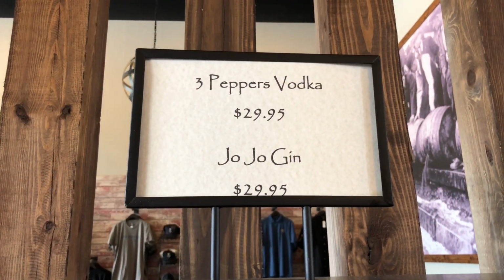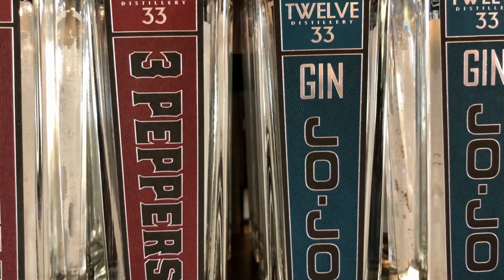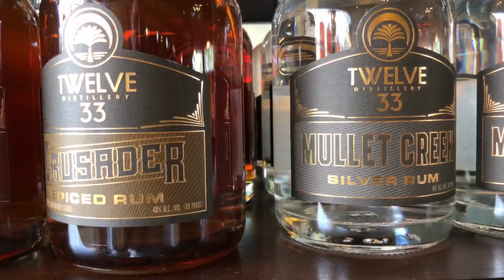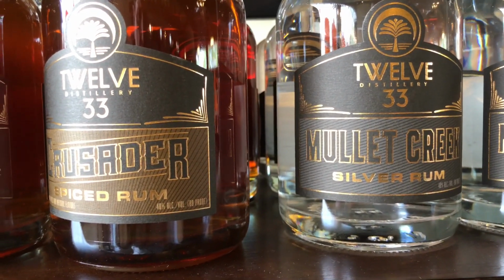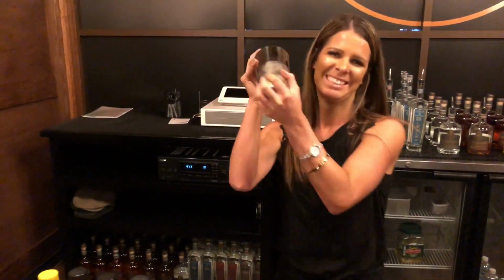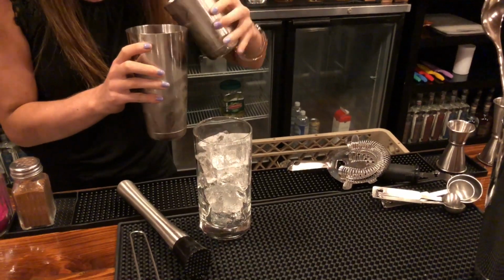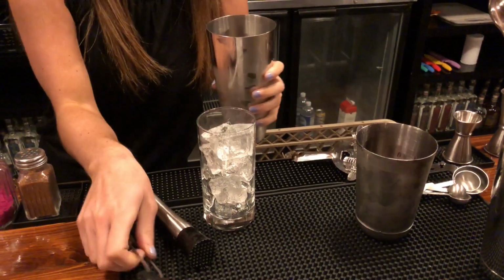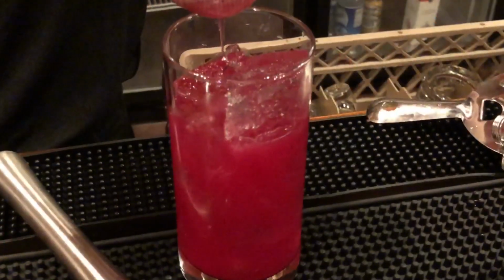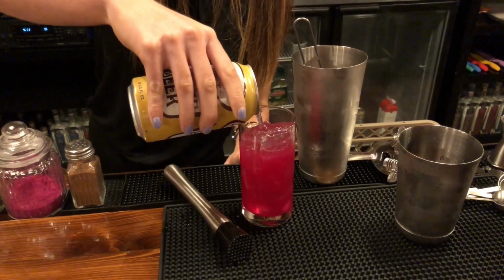Now we would suggest the JoJo gin for a gin and tonic. Now, right next to it, the Three Peppers vodka would be killer for Bloody Marys. And both rums would be essentials for your Mai Tais. And 1233 has their own cocktail recipes using their spirits. This is the SHAGS like a MINX, named after the Dance of the South, at least we think. It has their intemperance vodka, pink papaya powder, simple syrup, and cucumber. You will want this on a hot southern summer day.